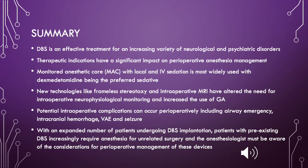Potential intraoperative complications can occur perioperatively, including airway emergencies, intracranial hemorrhage, venous air embolisms, and seizure. With an expanded number of patients undergoing DBS implantation, patients with pre-existing DBS increasingly require anesthesia for unrelated surgery, and the anesthesiologist must be aware of the considerations for perioperative management of these devices.